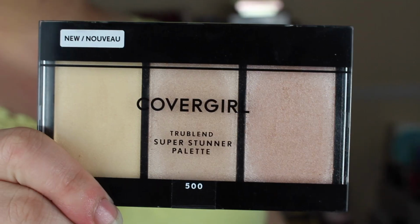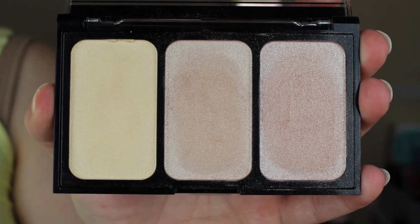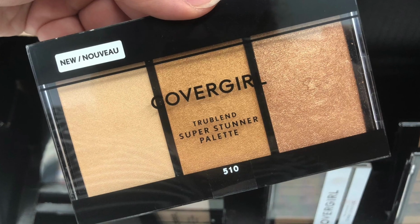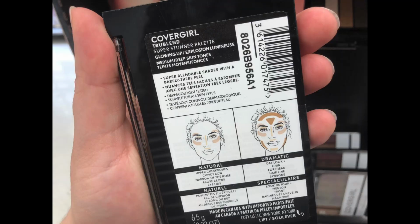Let's talk about highlighting palettes next. So this one right here is for fair to light skin tones, and as with this complexion palette over here, there is another one that is best suited for medium to deep skin tones. I really like these highlighters. These two shades in particular look so good on the skin, and I love that they're so soft in the pan. And the best part is they just give you a nice sheen.